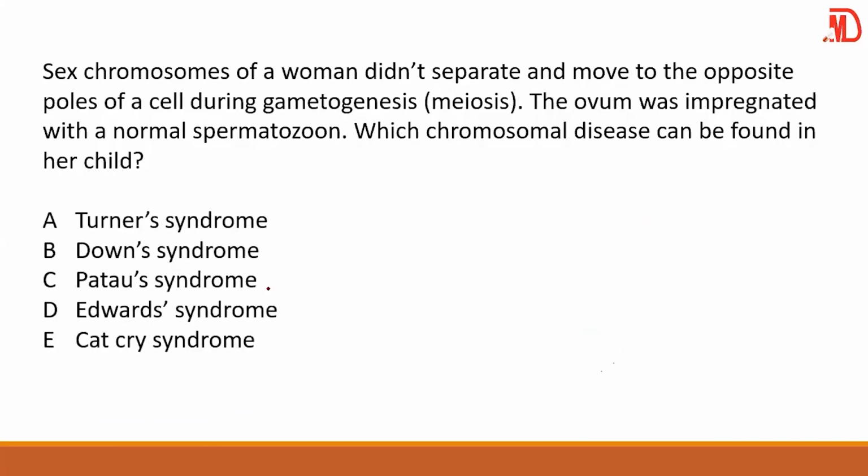Again, we have answered this question. Look, sex chromosome of a woman did not separate and move to the opposite pole during cell division. The ovum was impregnated with a normal spermatozoon. Which chromosomal disease can be found in this child? So now let's look at it. Turner syndrome is what? XO. That means the X didn't come. The other X didn't come.